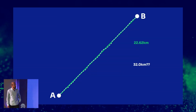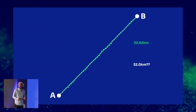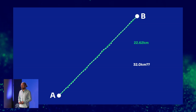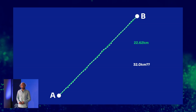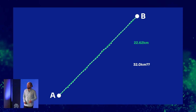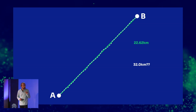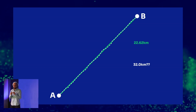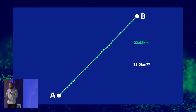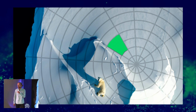We can get infinitely close to the green line, and using that rectangular square grid will still leave us with 32 kilometers. That's a paradox I won't be diving into for the sake of time, mostly. But it's definitely something worth keeping in mind. The point here is maybe the square grid is not the best grid to take.